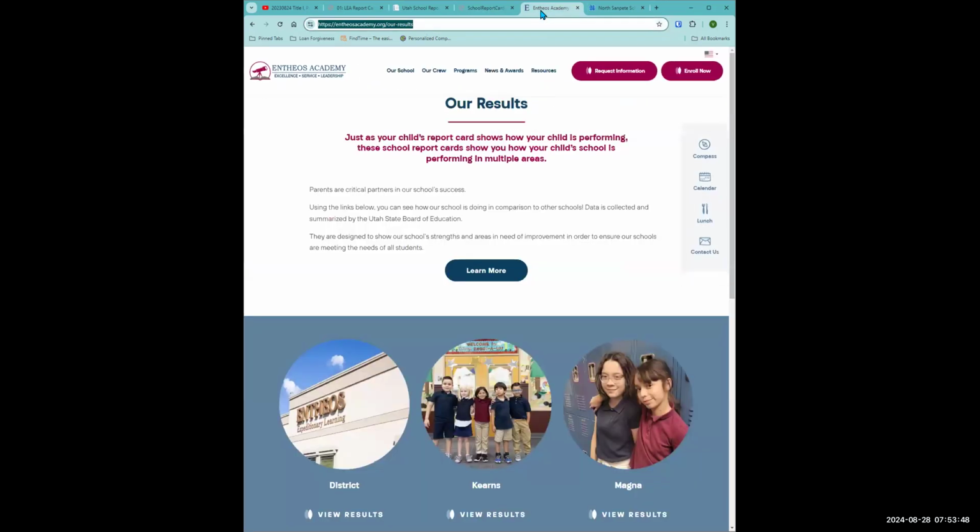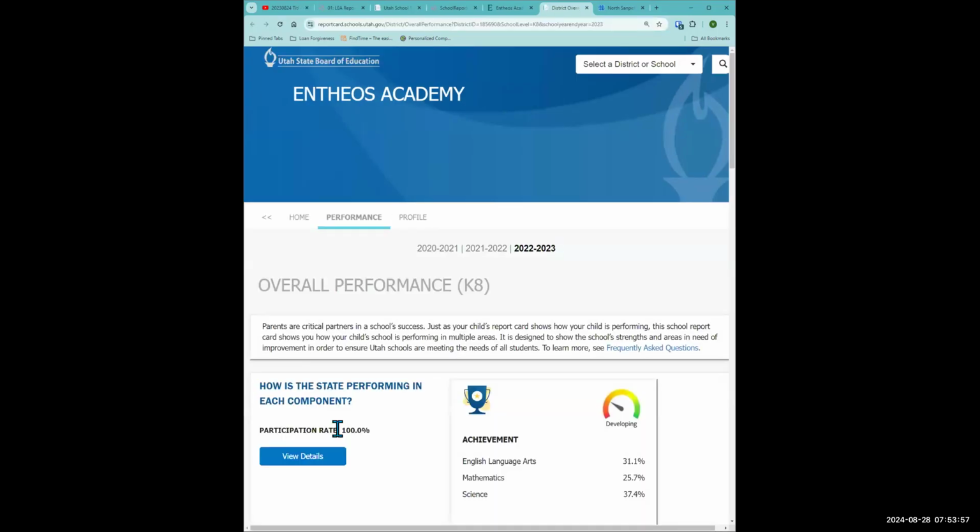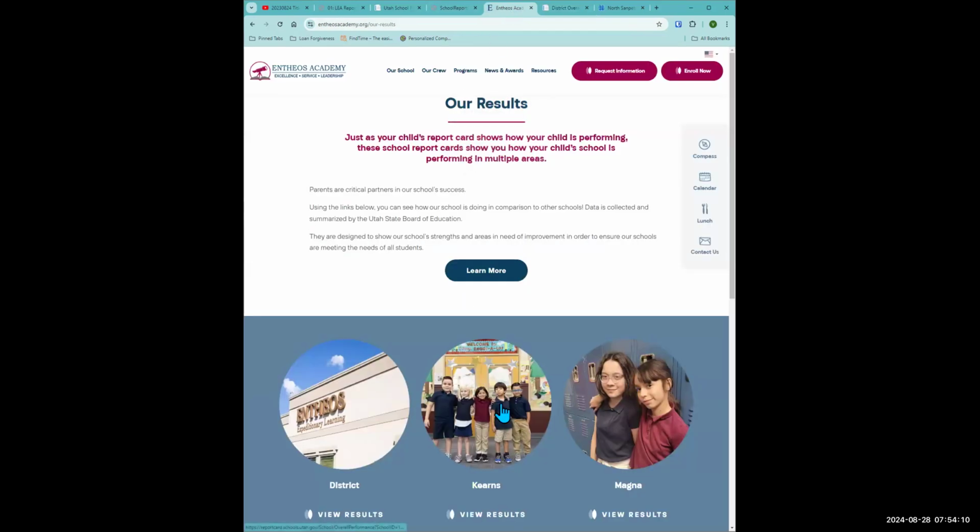Another example of an LEA that went a little above and beyond is Entheos Academy. All they need to do is have their LEA Overview posted, and you can see that it's the most recent year, and it lands on the performance page, which is great. They went above and beyond because they have their 2 campuses also posted, so that makes it even easier for parents to find exactly how their school is doing.